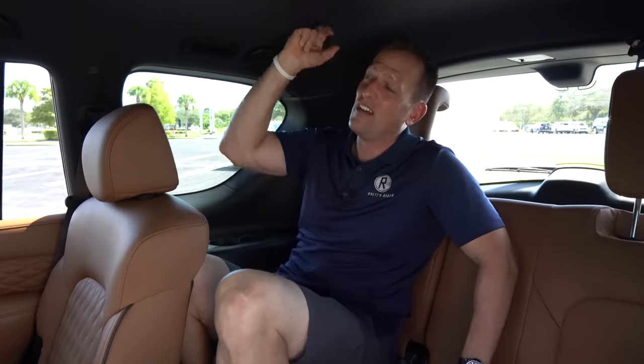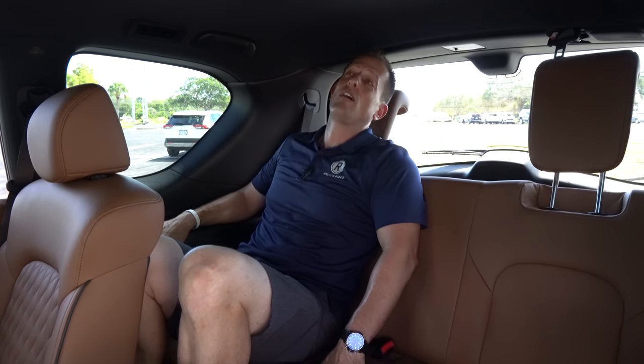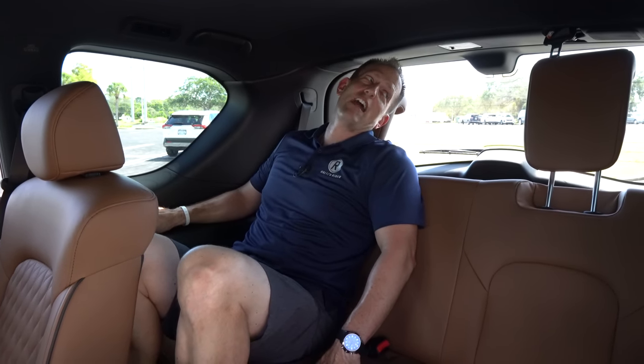All right, let's talk about what we got going on here. There's room. My head is not touching the headliner. I'm 6 feet tall. My head is not touching the headliner. I do have AC vents back here, right by the top of the window. And look at this, it's kind of nice. I can recline the third row. Not many brands do that. I could actually electrically recline the third row. And I got a very nice high headrest. Looks like one of the droids from Attack of the Droids with the Star Wars films.